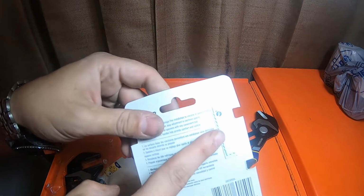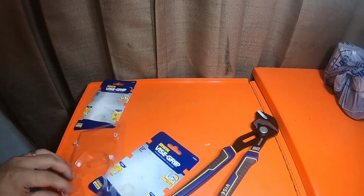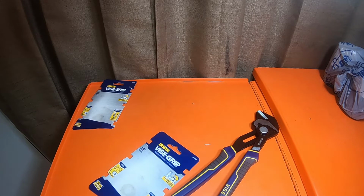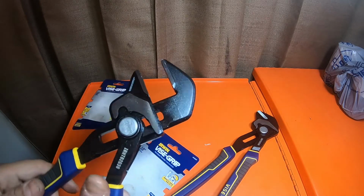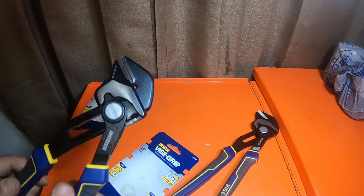And a little NSA tracking tag. I'm just kidding. It's not an NSA tracking tag, but it is a theft deterrent tag. Magneto strip. Let's check these out. These are very nice and smooth. The button is nice and smooth.